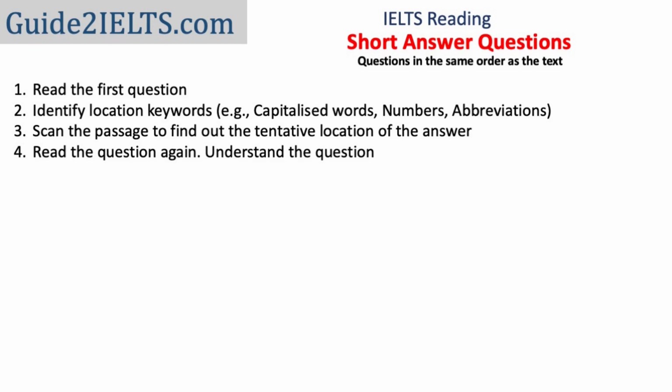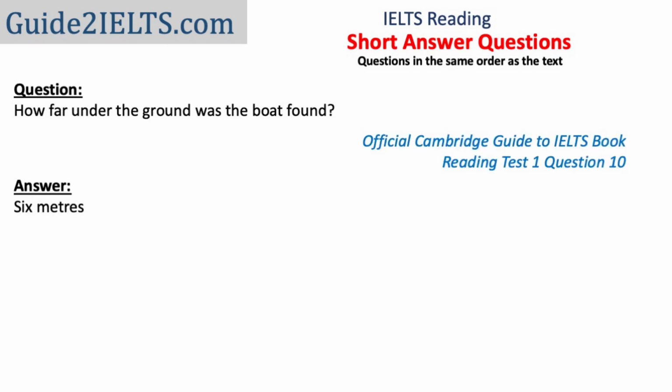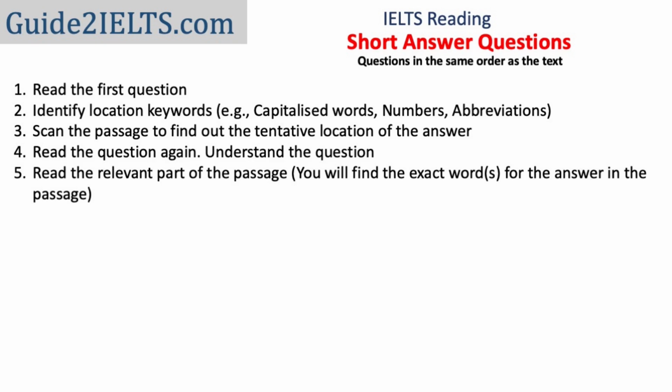In short answer questions, once you understand the question, you usually have some idea of what you're looking for. For example, in this question it says, how far? So you know you're looking for a distance. Now read the part of the passage carefully where you expect the answer to be. You may need to read 2 to 3 sentences to figure out the answer. Remember, you will find the exact word or words for the answer in the passage. And finally, try to find synonyms in the text for as many words in the question as possible to confirm your answer. Let's look at a few examples now.